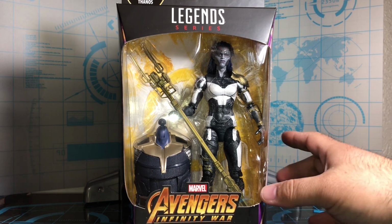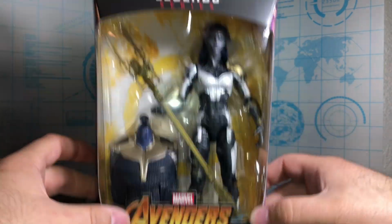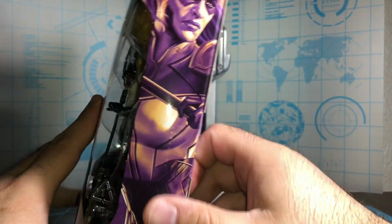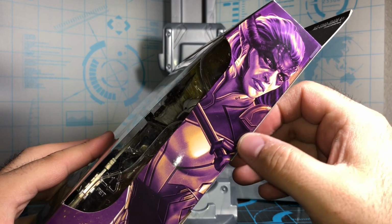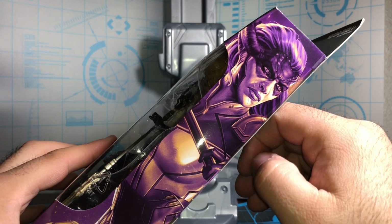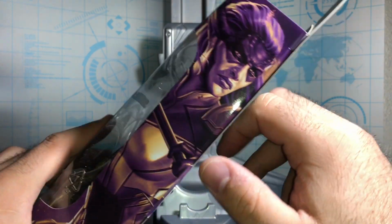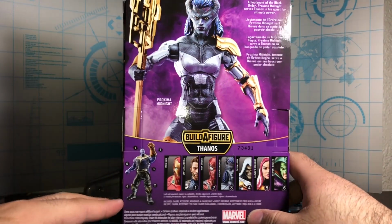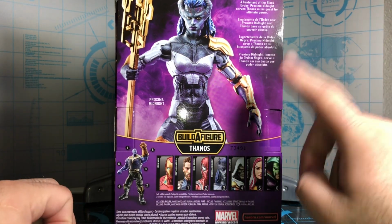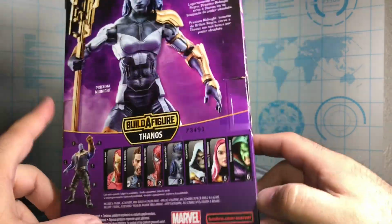But here we take a quick look at the package. You have the Avengers Infinity War logo right in front there, Proxima Midnight. Up at the top we have the A for Avengers. Up in the corner you see Build-A-Figure Thanos. On the side you have artwork of the character. She looks, I don't want to say good, but I think it's going to be awesome to see her on screen. So looking forward to the movie like crazy. Here on the back of the package we have a look of the actual figure, which these images never officially got released yet, which is odd, but here we have the figure in hand.